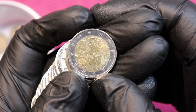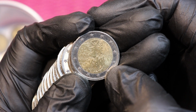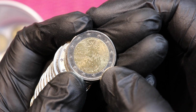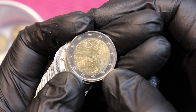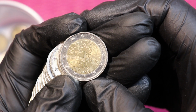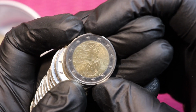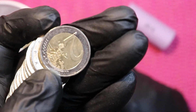The fall of the Berlin Wall was issued by two countries. And this coin has a D here, which stands for Deutschland. There is also a coin issued by France, and it would say here on this spot, RF, République Française. But this is the German version of the fall of the Berlin Wall.